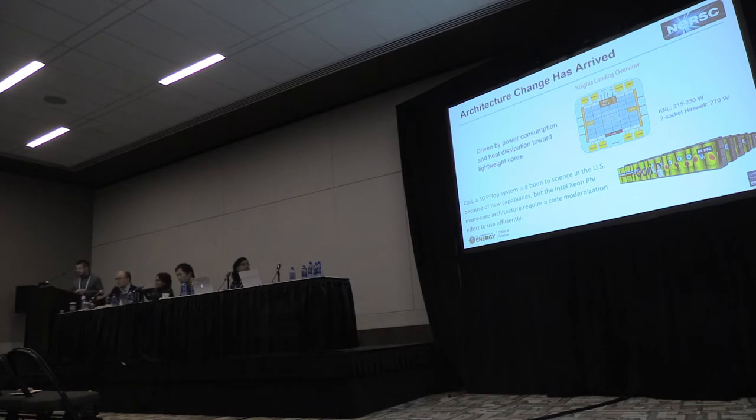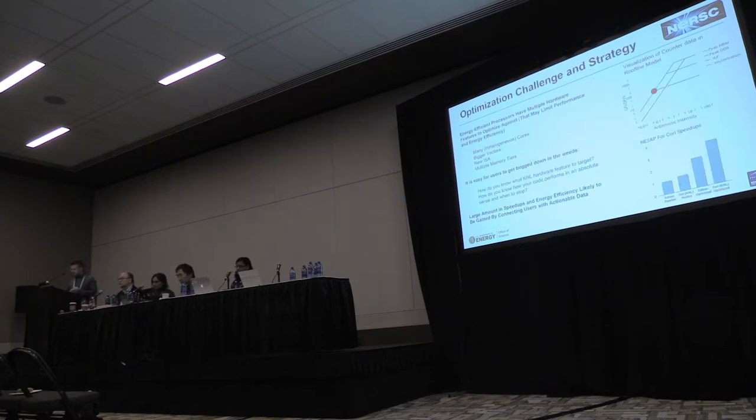By default, the decisions we're making are forcing our users to think about energy efficiency. Driven by power consumption and heat dissipation, we made a move in the acquisition of Cori towards an energy efficient processor with lightweight cores. And the Cori system, which is this 30 petaflop system, has really been a boon for science in the DOE Office of Science. But the many-core architecture has really required code modernization in an effort to use those processors efficiently. And this has been a challenge to our users.